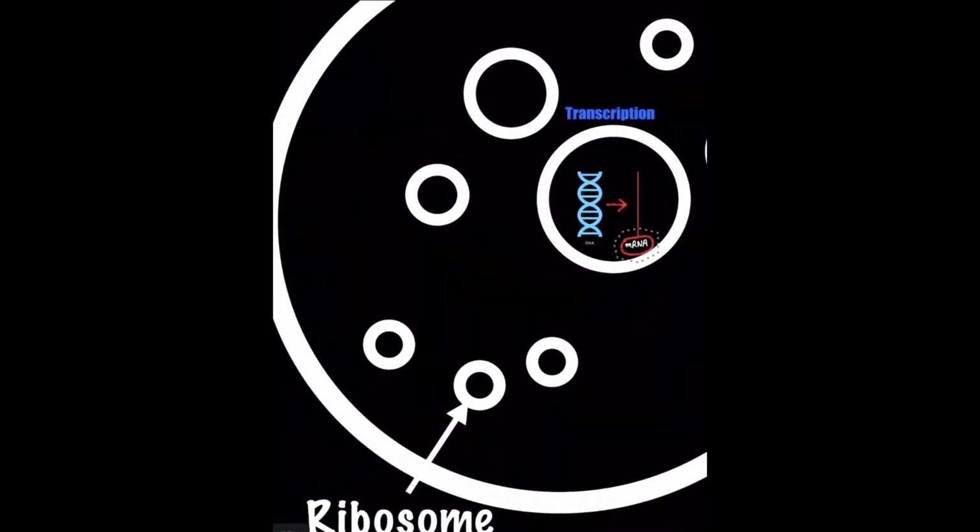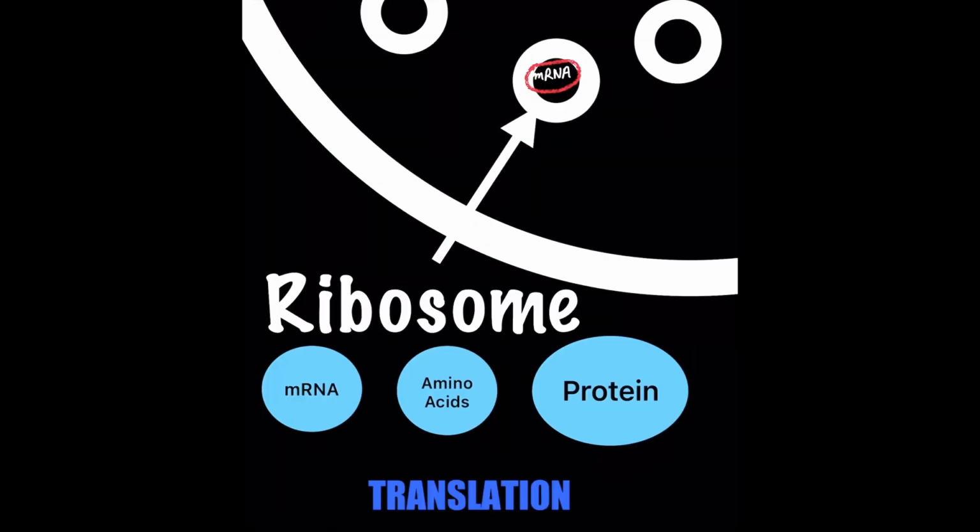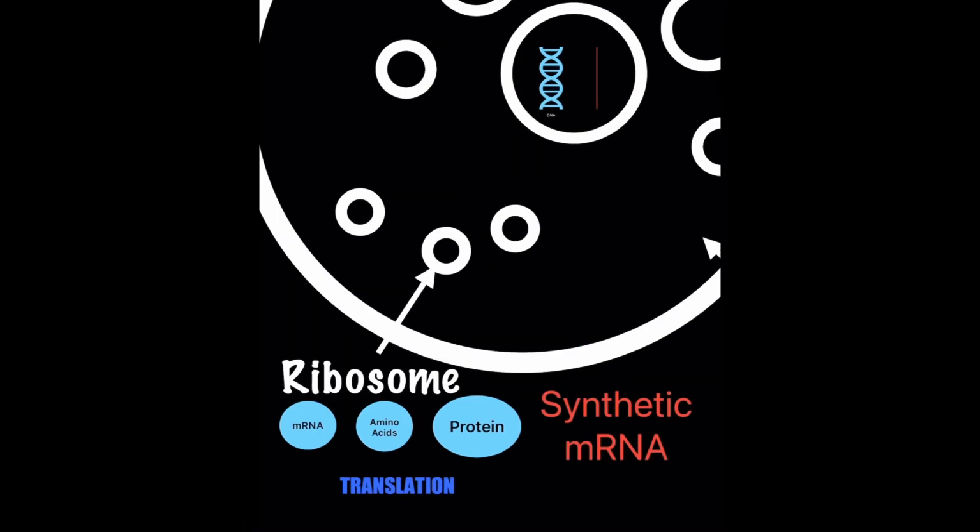Once the mRNA leaves the nucleus, it meets the ribosome. The ribosome reads this text message and strings together amino acids to build protein. This process is known as translation. Scientists took this concept and created synthetic mRNA that instructs our cells to build a piece of a virus, like the spike protein on the COVID-19 virus.